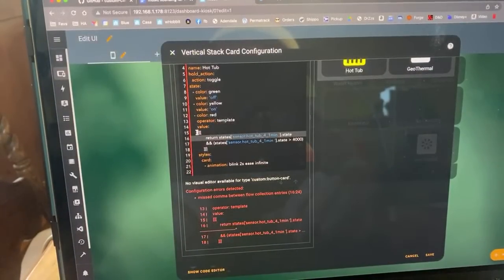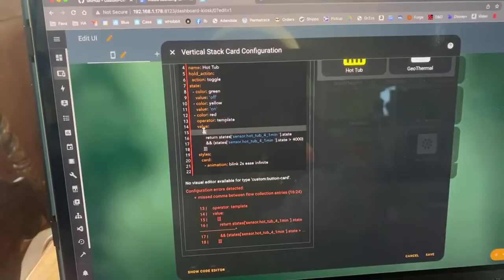I don't think I'm missing a comma. I might be missing some spacing. I need a, oh, you're right. That's what I need. Thank you very much.